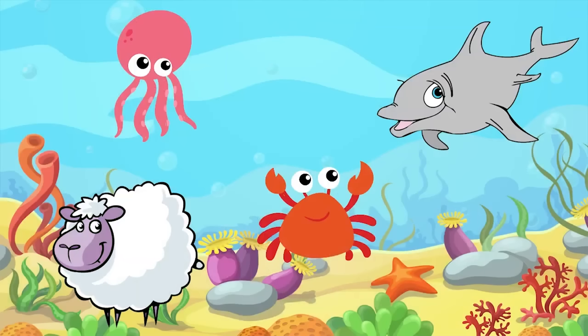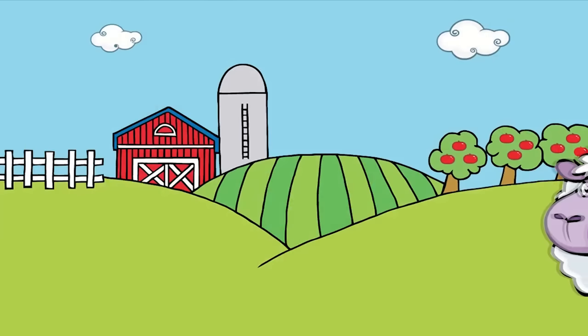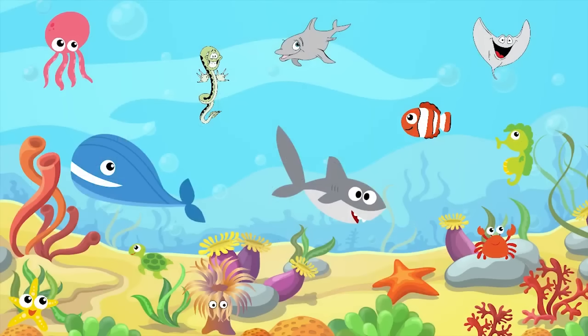What about here? Which animal doesn't belong? Octopus, crab, dolphin, sheep. Great work. A sheep doesn't belong in the ocean. Great job identifying the animals and sending them back to their homes.